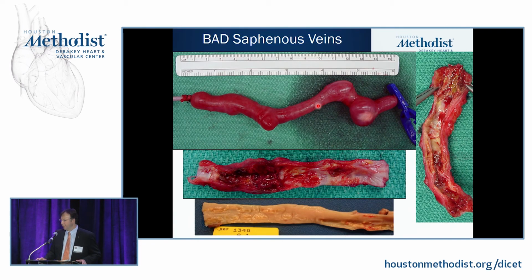So you really want to try to ameliorate all the risk factors you can when these patients have their surgery. Certain medications have been shown, statins and maybe dual antiplatelet therapy may give you longer graft patency. And these are some of the bad veins we find. This was a vein I took out of the leg, and you can see this was the very best piece of vein that I could find in both legs. You can see some of these varicosities are 3 millimeters in diameter.